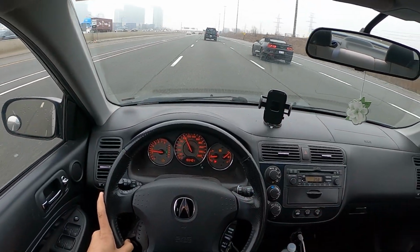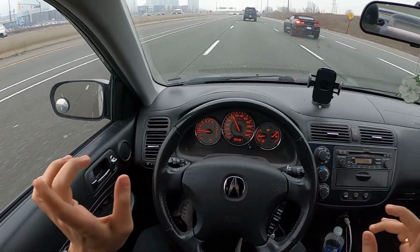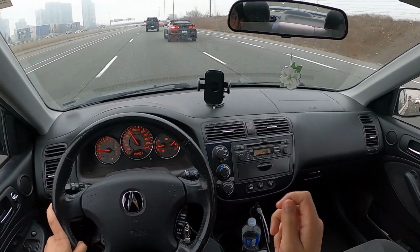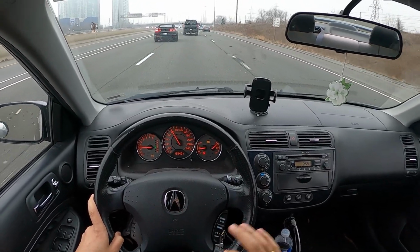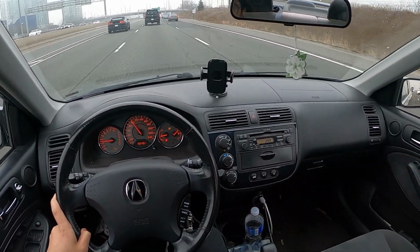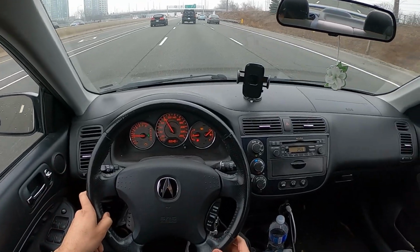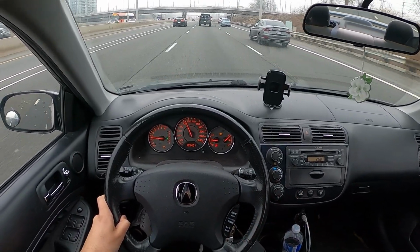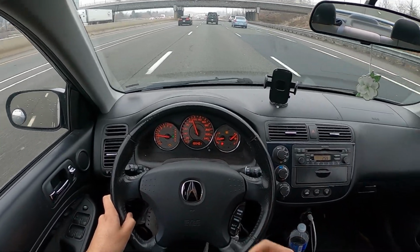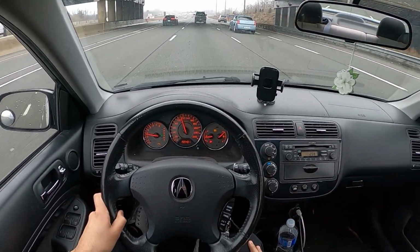In this car, you have no driver's assist, so there's no blind spot monitoring. You have to turn your head around. There's no lane keep assist, none of those modern amenities in this car. I mean, you do have cruise control, which is really nice for its age, and cruise control has been around forever. But again, when this car came out, having cruise control was a huge deal.